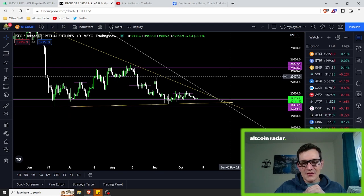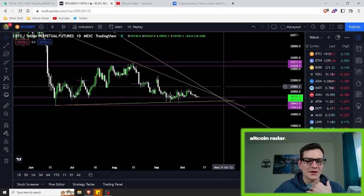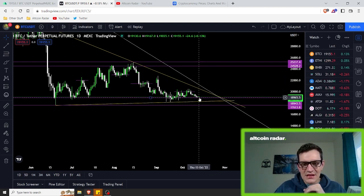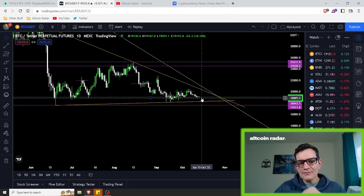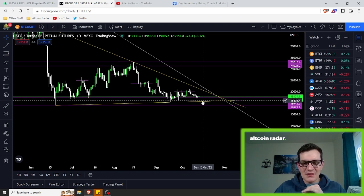And the other thing here is that's not the only line that I'm looking at, okay? I'm also looking at this layer right here as well, okay? I'm looking at this layer because this isn't too much of an important layer, in my personal opinion. I'm more or less concerned about the bottom of this descending triangle right here.